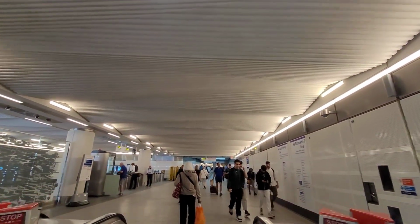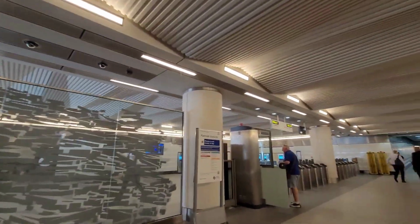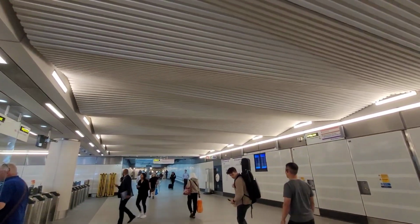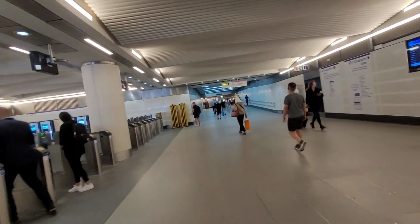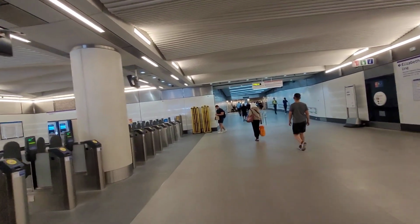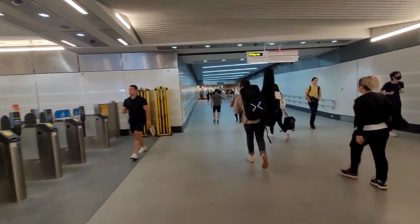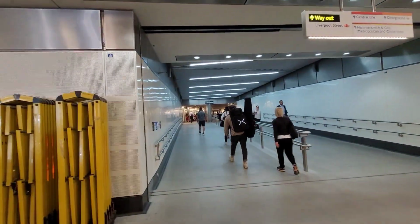Curve. I'm seeing the waves. You can get out there for Broadgate. Keep going for Liverpool Street.